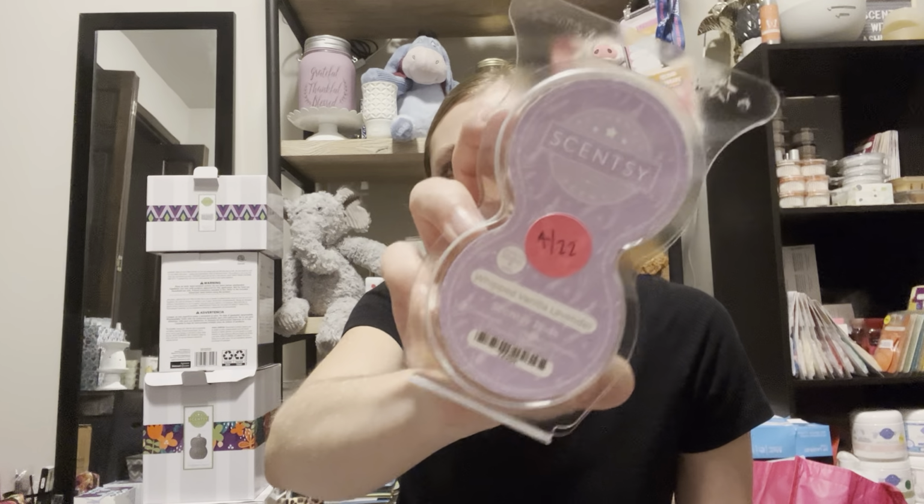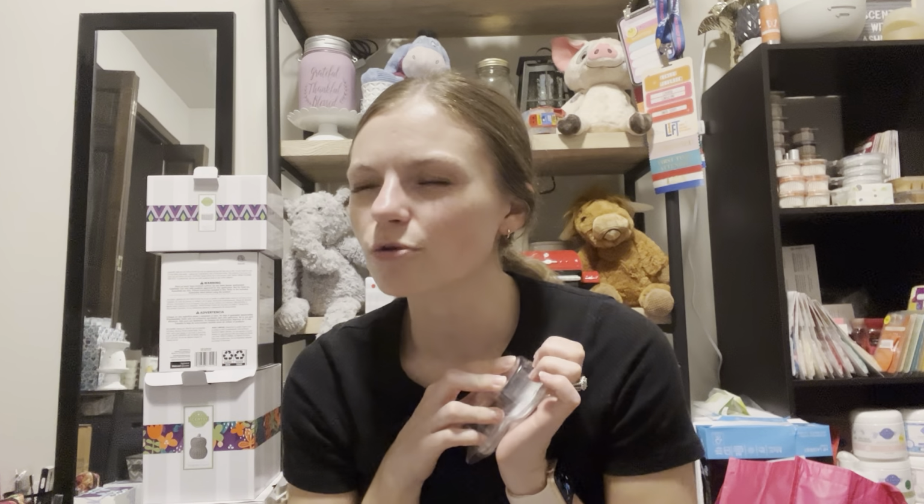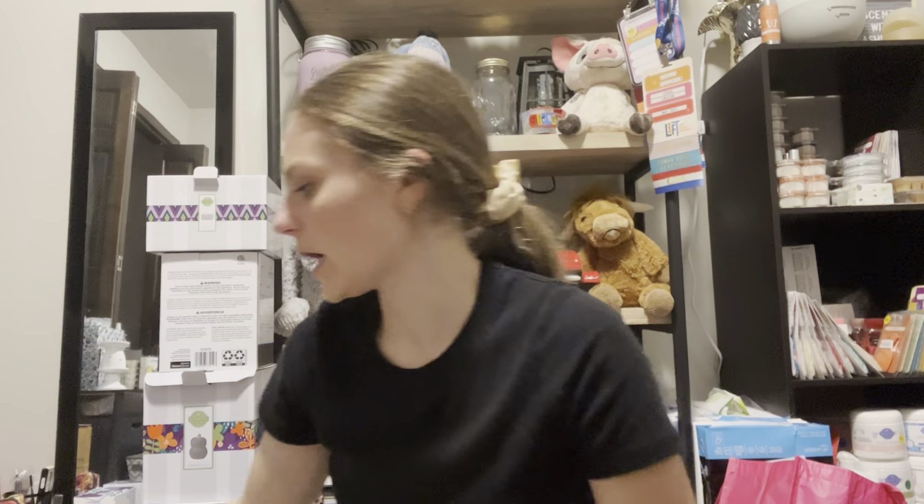Okay, and then I also put in whipped vanilla lavender in the pods in the bedroom. I started them. I feel like these also aren't very strong, but I have them in the air purifier. I warmed this in the wax, so we'll talk about the scent more a little bit later, but I feel like these aren't doing a whole lot.